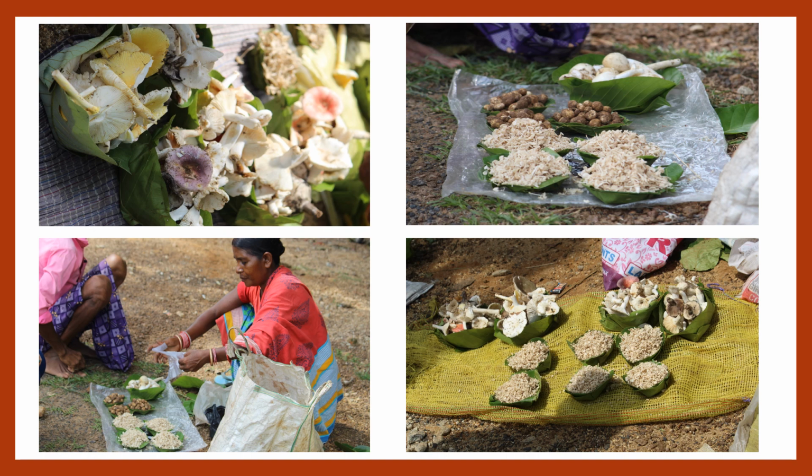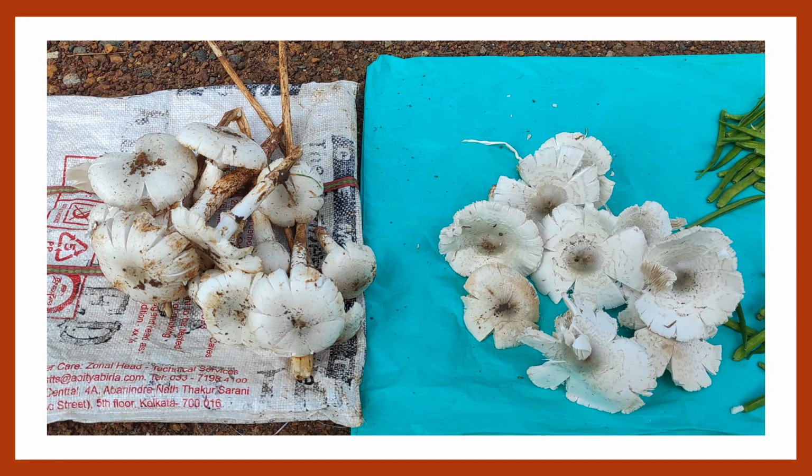Here you can observe the economic values of mushrooms. It is a livelihood for local communities, tribal communities. They collect from the forest and they sell them. So it is an important non-timber forest produce.